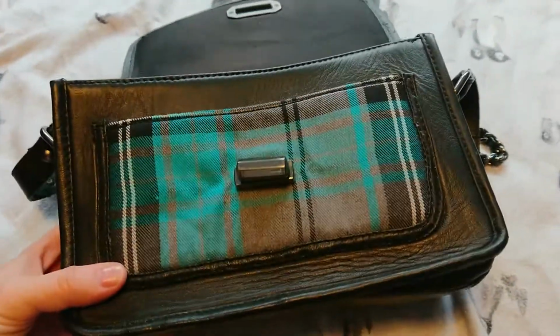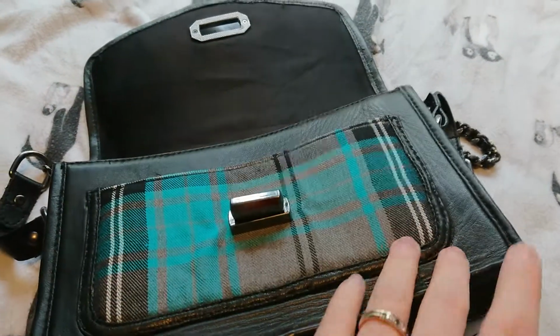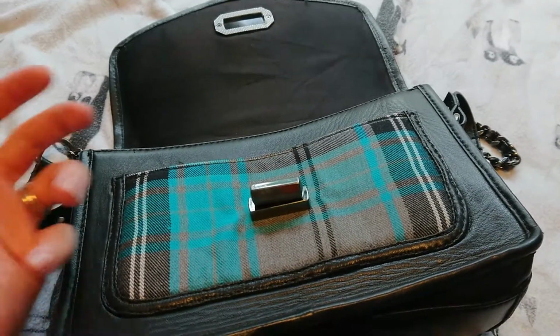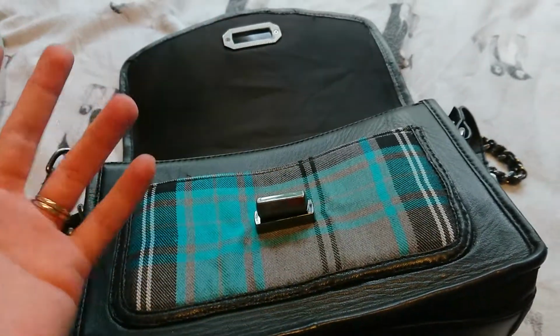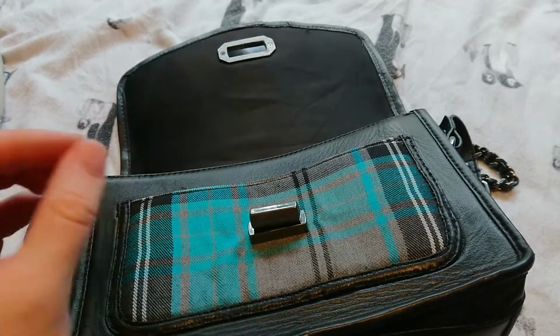And the reason I really wanted to share it with you was to give you an idea that if you know somebody who can, you can give a bag that you may not necessarily love anymore a new lease of life, be it new fabric like mine. You can have new chains put on them, you can have them cleaned, you can have them dyed.